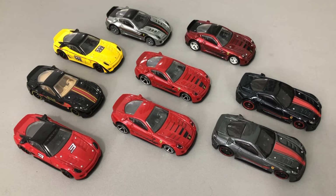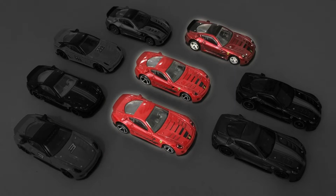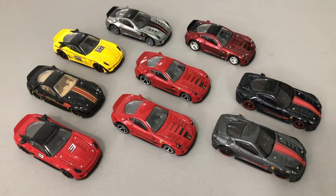Of those 6 years, there were actually only 3 distinct releases of the casting. You had the 2010 Speed Machines release, the 2012 Mainline All-Star Series, and then the 2015 Hot Wheels Workshop Thrill Racers Mainline Series. Within each of those releases, you had several variants. As you can see, we have 1, 2, 3, 4, 5, 6, 7, 8, 9 releases, including variations, in this casting collection.